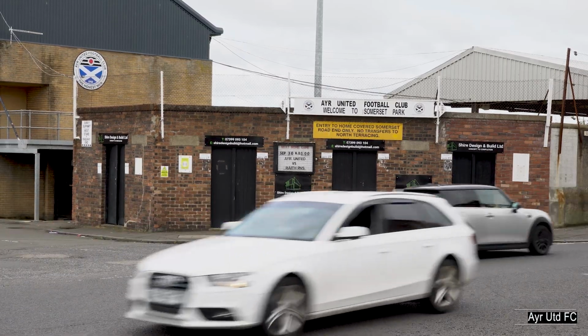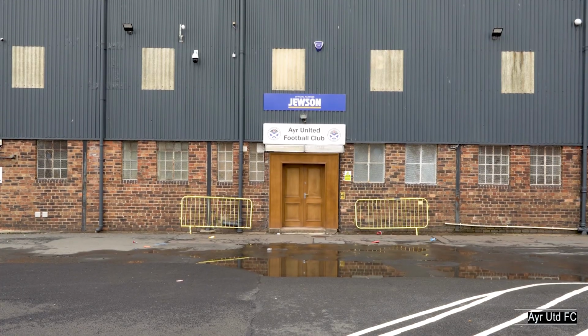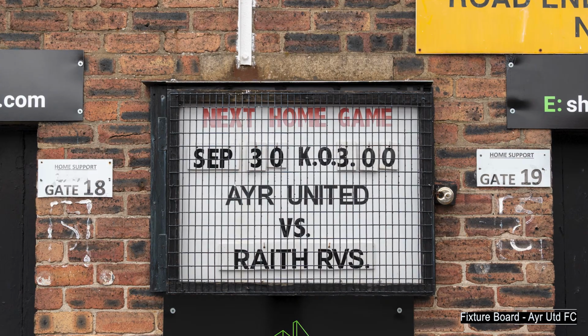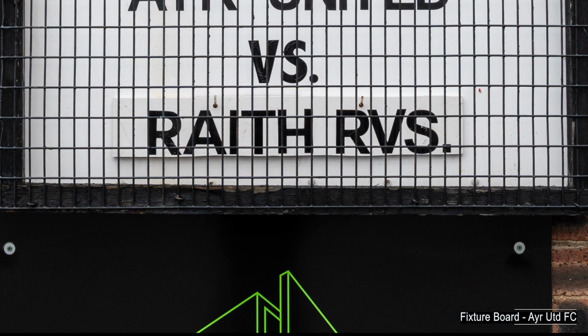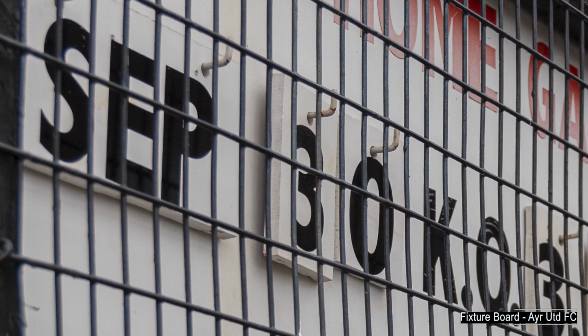Somerset Park is from football's bygone age, illustrated by their forthcoming fixture board. A wooden frame with hooks on which painted tiles are hung to display the date, time and opponent. This fixture board pleased me so much I spent many minutes lost in reverie, transported to a time when football clubs represented their location and community.